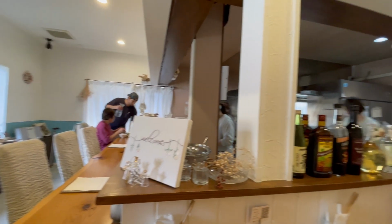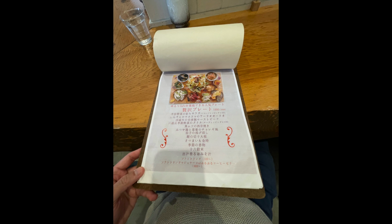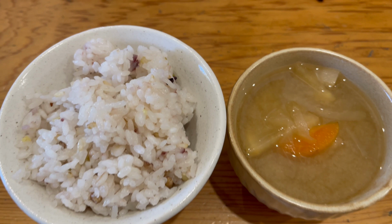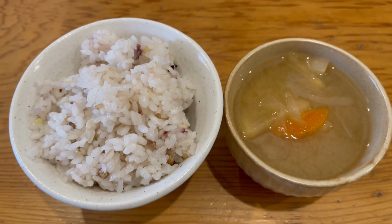I asked for a recommendation, and the cheerful staff told me to try a luxury plate, and I said yes without contention. The food was served little by little. My iced coffee came first as I ordered it to quench my thirst, then rice with mixed grains and miso soup. The miso soup had already won me over.